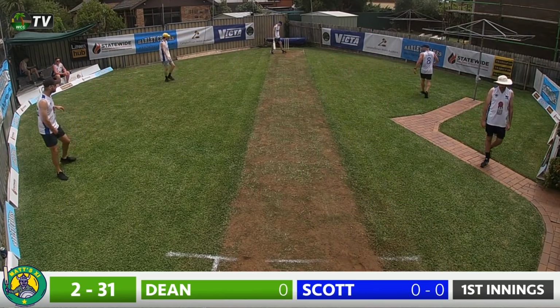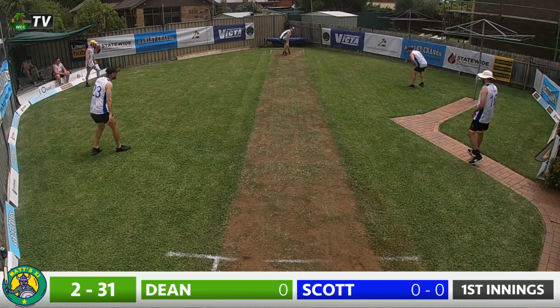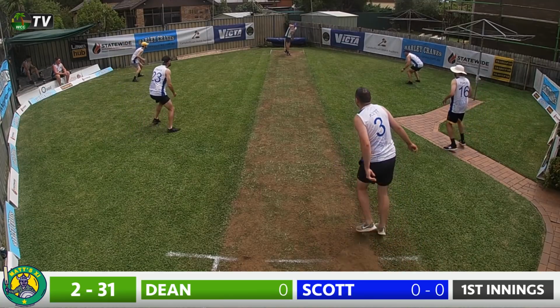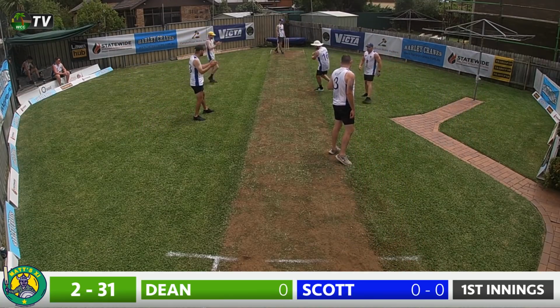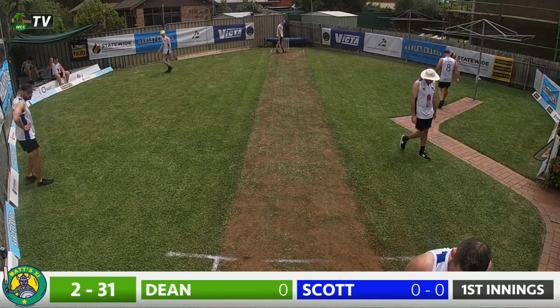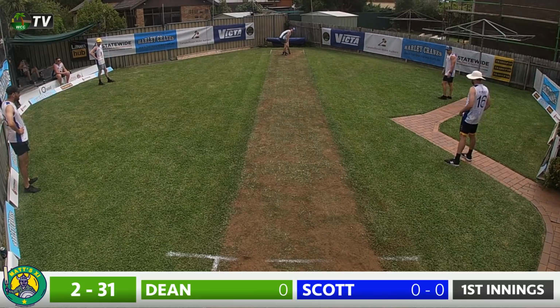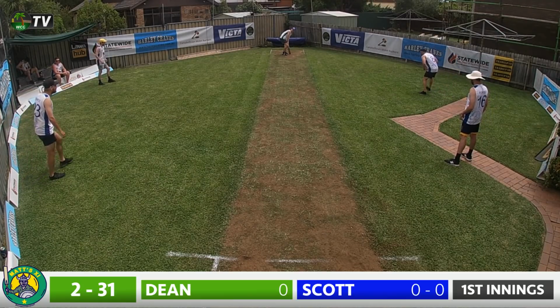So Dean's objective will be to see himself through to the lunch break. He's got 4 deliveries left to negotiate. And Scott is in once again to Dean around the wicket, and it's a back of a length delivery, and Dean is solid in defence for no run. So with the score at 2 for 31, we have to say the Blues, after losing the toss, are probably the happier of the two sides at the moment.